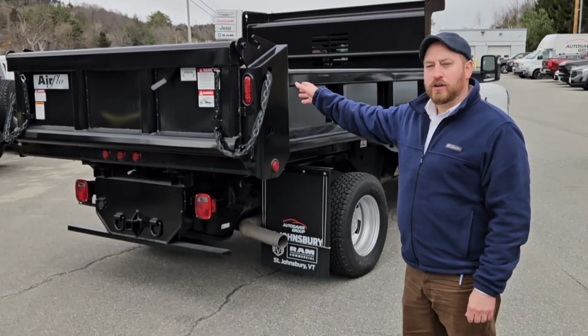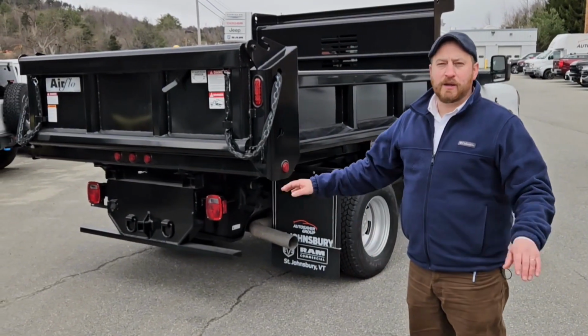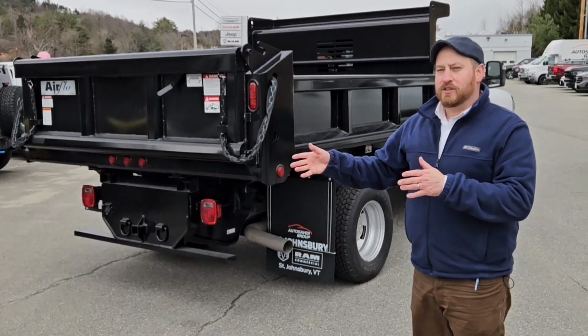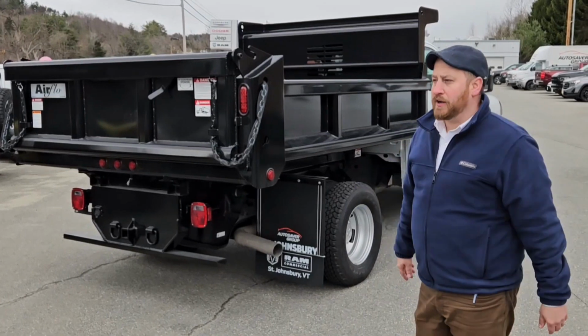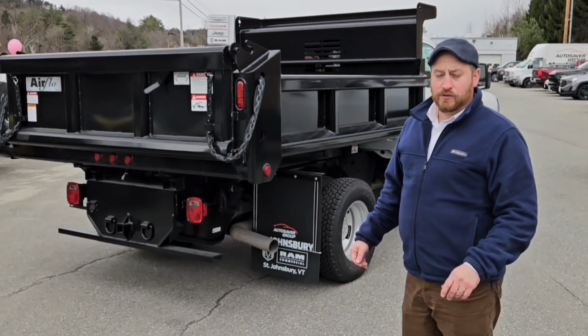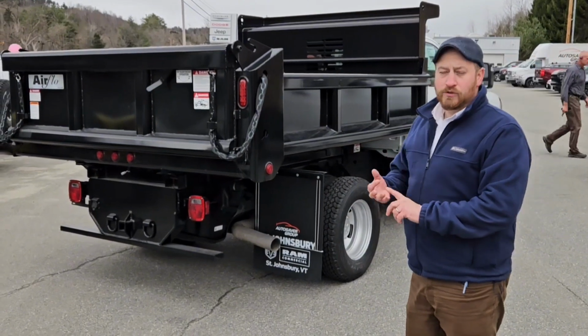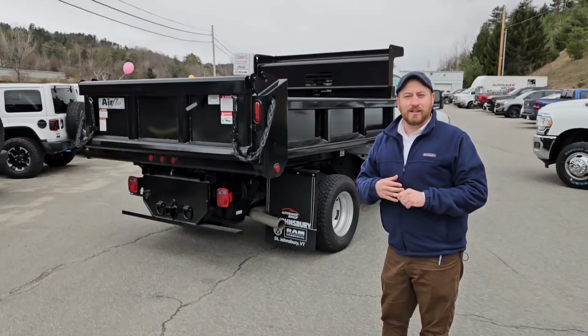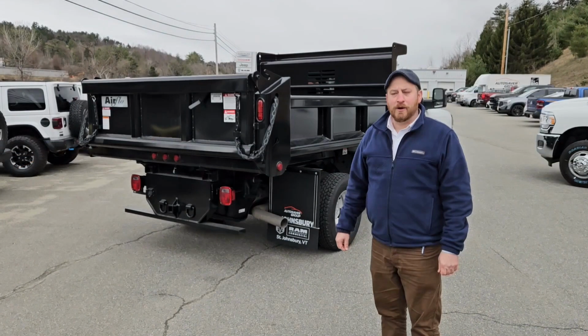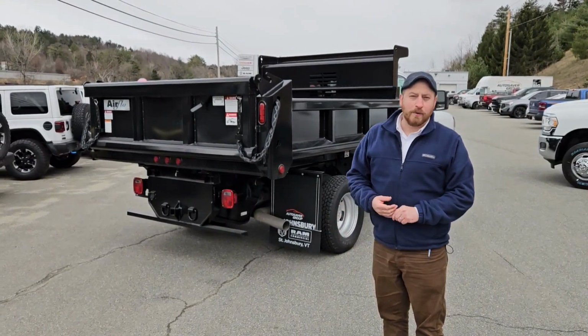As you can see, this truck has the Airflow body on it. There are so many manufacturers of truck bodies. If you're buying a used truck, you're pretty much stuck with what it has unless you want to change out the body. If you're going to custom order a truck, you can choose from different manufacturers such as Knapheide, Airflow, Dejana, all good brands. I recently had the opportunity to fly out to Knapheide and get a tour of their facility and see what they're all about. They specialize in steel and aluminum bodies.